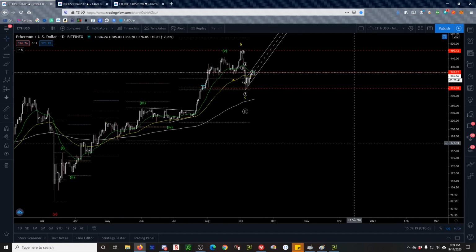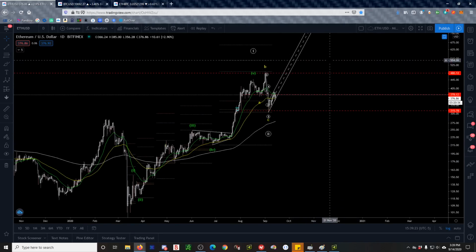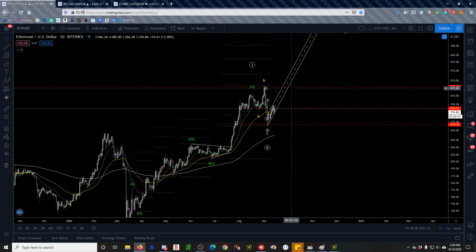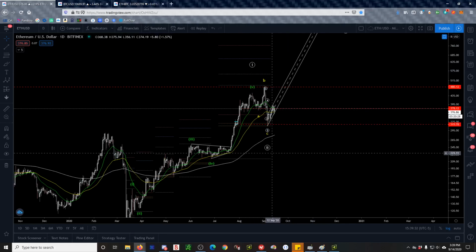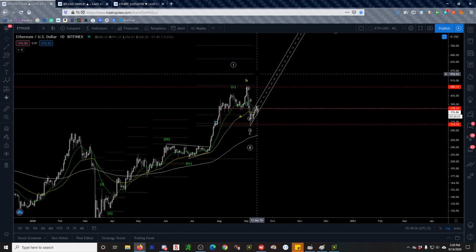And so then the next target for Ethereum would be up here at $555, or potentially beyond that. Well, actually it is beyond that for the 3rd wave. But short term, that would be your next target from a measured move standpoint.